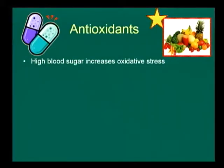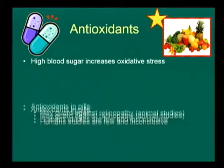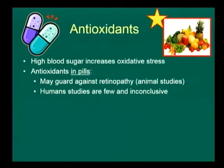And we do know that having beta-carotene over 20 milligrams for a long time has increased lung cancer risk in some studies. Now, I think when people think of diabetic retinopathy, the research is most suggestive that antioxidants could be helpful because high blood sugar is known to increase oxidative stress. And so we've done studies on this, and we've looked at if people take high levels of antioxidants in pills, do they have less retinopathy, as animal studies suggest? And actually, one of our very large studies found yes.